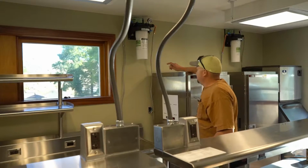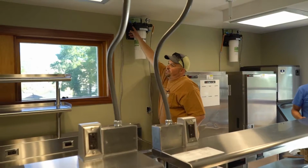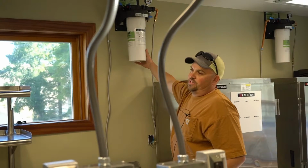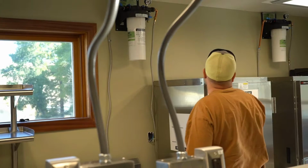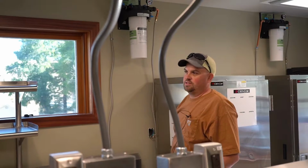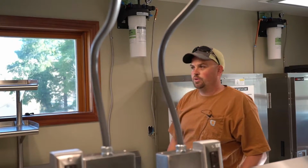So basically, for ease of changing the filter, instead of reaching down here and turning off the stop, they got this valve up here. Just turn it off. Then you can drain your pressure out of this valve to get the pressure off for changing out the cartridge. You got one for the ice machine and one for espresso or coffee maker, something that sits on this thing here. The sink's pretty cut and dry, hot and cold.